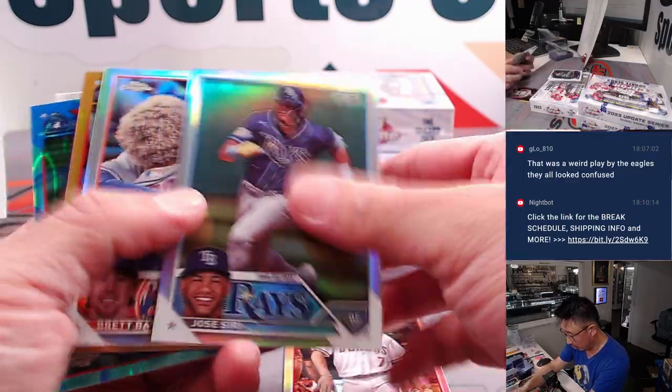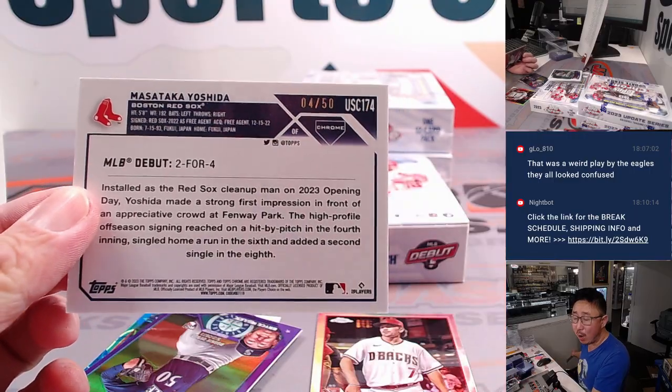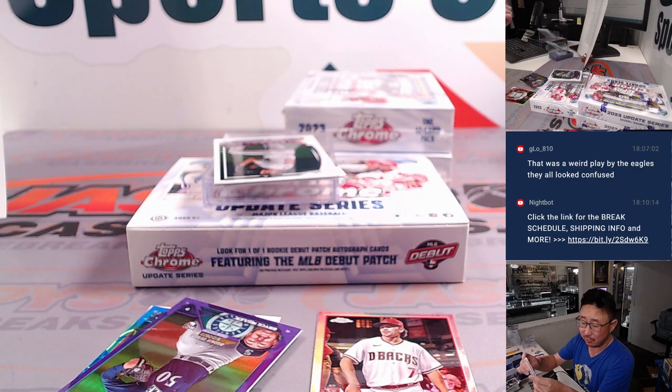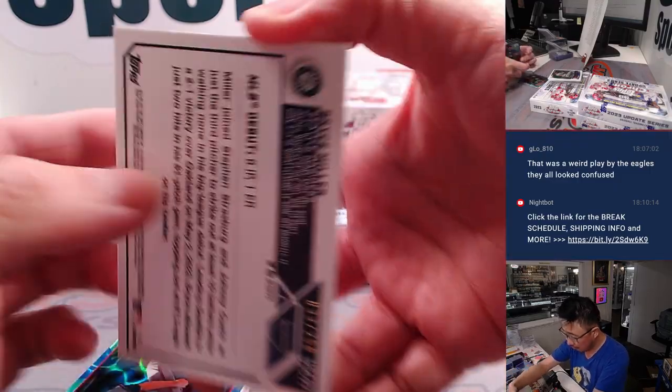There's a Corbin Carroll refractor. That's for Alexandros. We've got another Japanese player here. He also had a nice season. 4 out of 50. Masataka Yoshida. Christopher in the Red Sox. Nice Corbin Carroll rookie debut refractor.